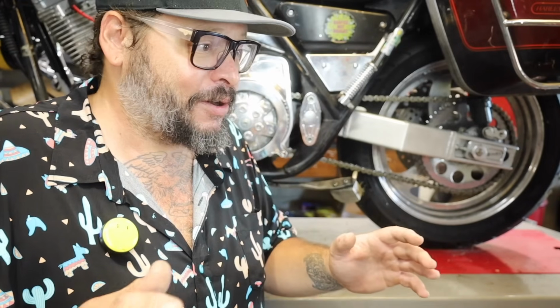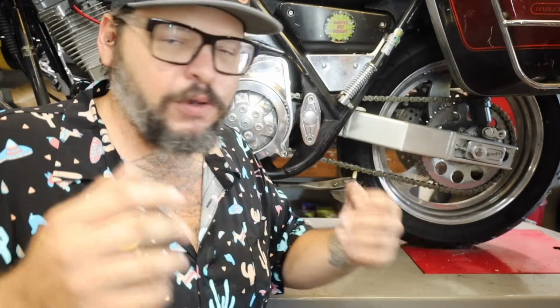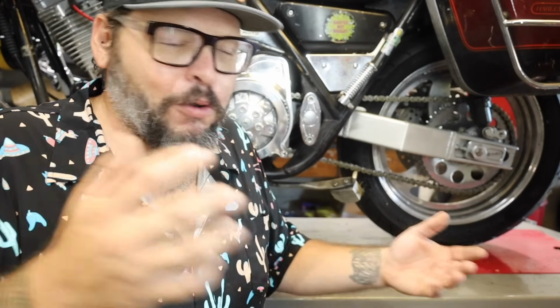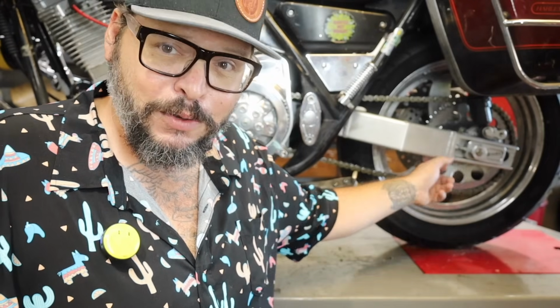They don't flex. They're a great replacement for these old stock steel ones. Anyway, that's why I have it. So if you've got a 100 plus horsepower motor in your old FXR, your old Sportster, or your old Evo Dyna or something like that, then yeah, you would probably benefit from getting one of these swing arms.